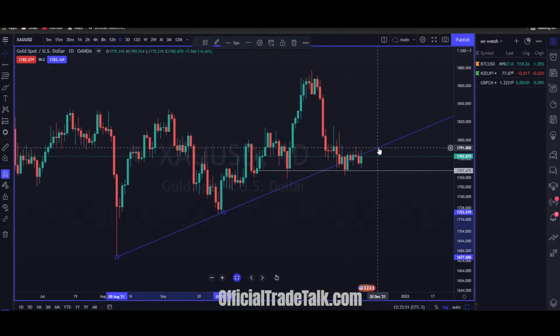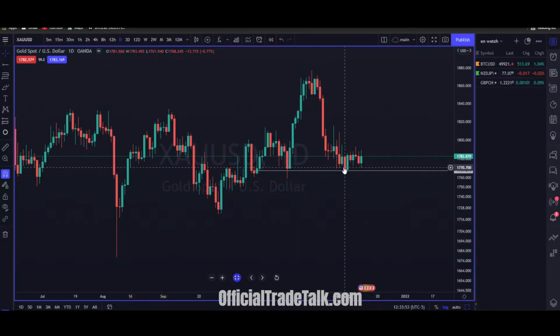I don't know if that's what you're talking about. Maybe you're talking about this and this. I don't know. I'm not a pattern trader, so I wouldn't even know how to approach that. I see a Head and Shoulders here and a right shoulder potentially here. If that's what you're looking for, move down.